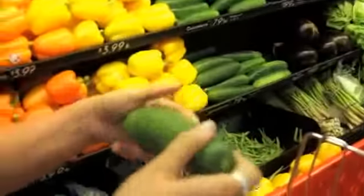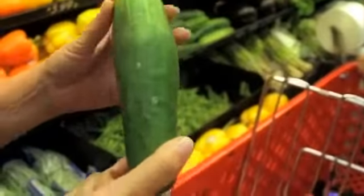So true. Cucumbers, I love cucumbers because, as we know, diabetes is sadly becoming an epidemic, not only in this country, but worldwide. And the prediction is that kids are going to be diagnosed with diabetes. A lot of them are already. Well, it's terrible. It used to be an adult onset disease, and now children are being diagnosed with type 2 diabetes, which is food related.